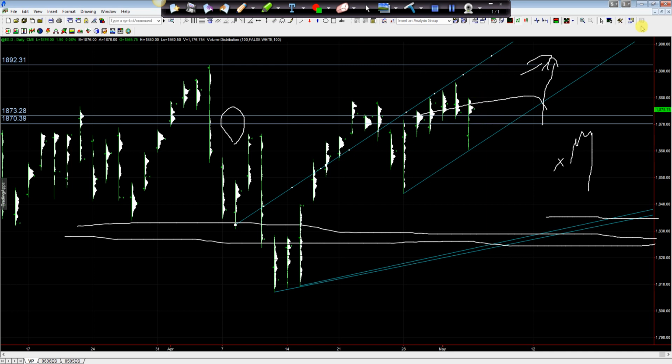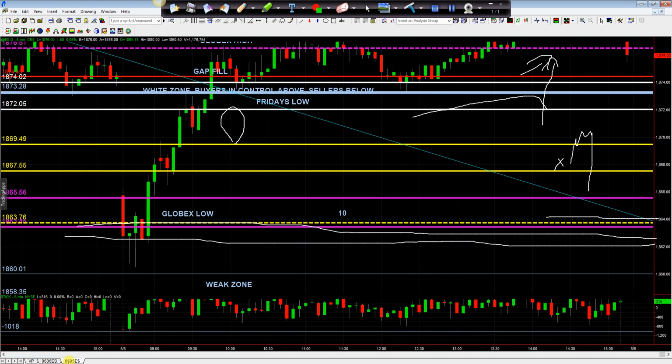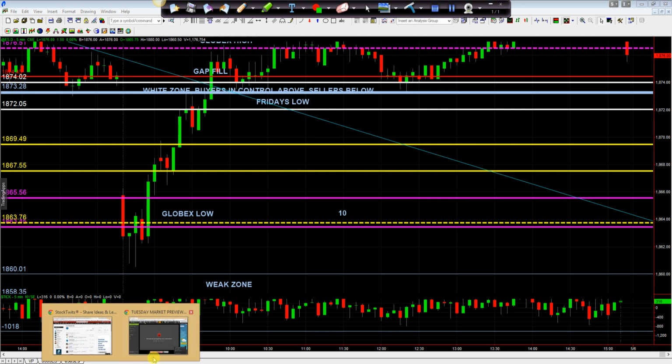Okay, let's go back to the chart now and look at where I'm looking to take a trade. So the first thing I want to look for this morning is, first of all, open drive higher, open drive lower. Right? I don't show that we have any econ on the horizon.